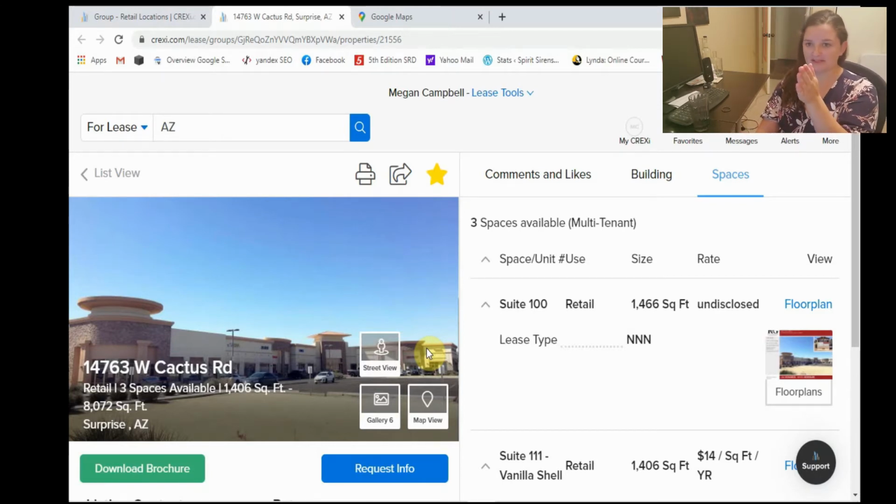The next one up is a partial build out, which to me means that it's sort of ready to go, but there's still a lot of wiggle room.